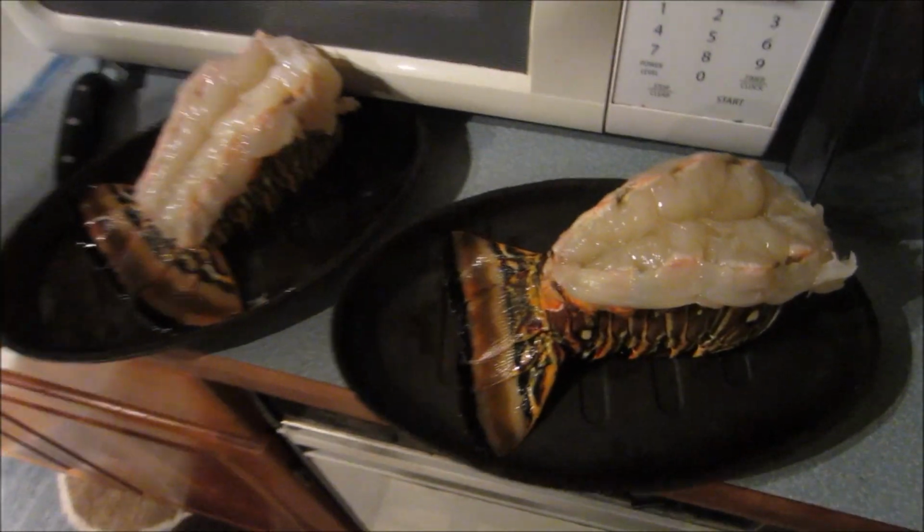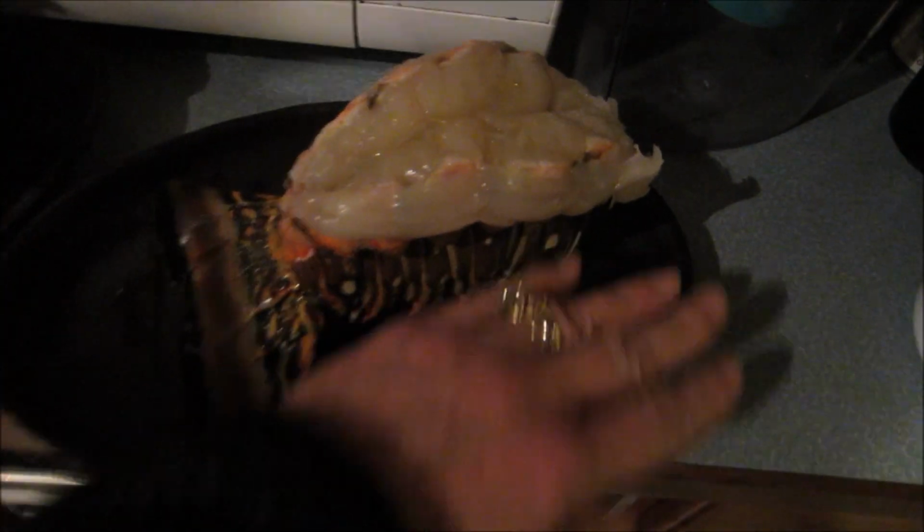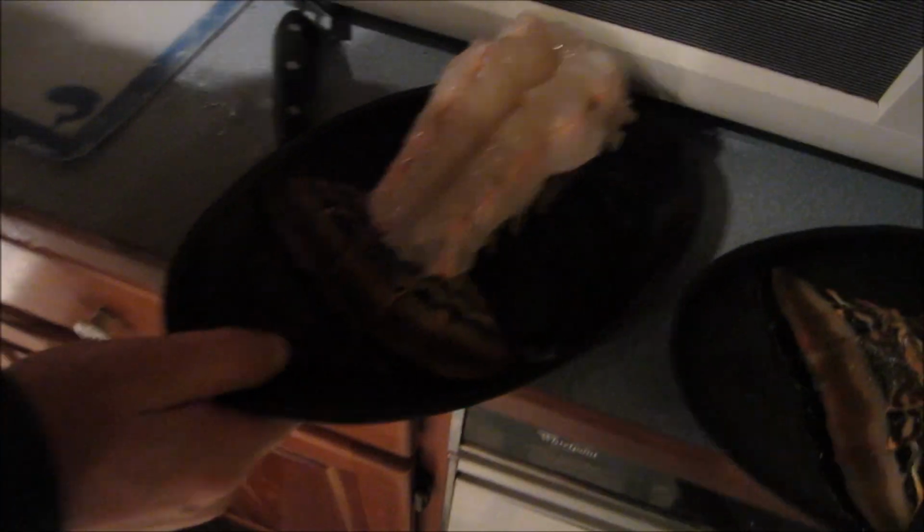All right, here is part of what's for dinner tonight. Look at those lobster tails. There's my hand. Look at how huge they are. So Mike's gonna go throw those on the grill.